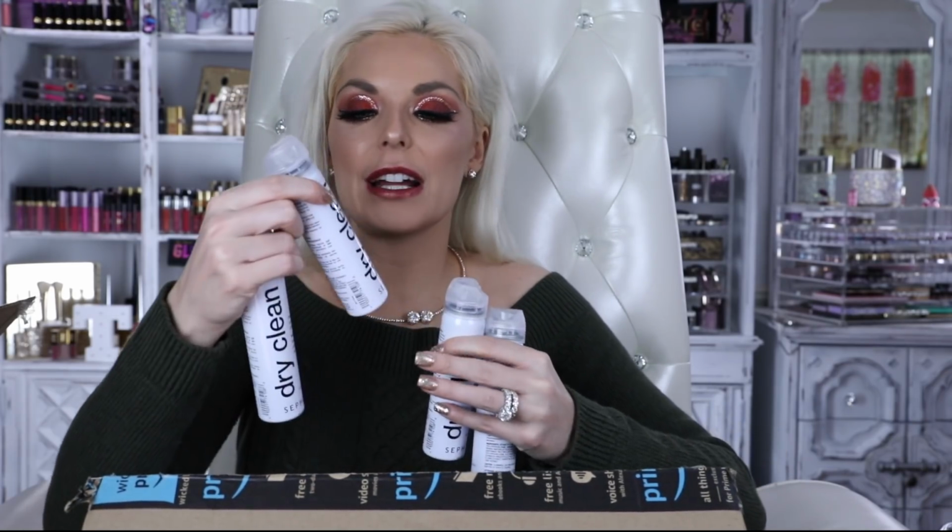I have 4 Sephora Instant Dry Clean Cleaner brushes. I use the crap out of these when I'm doing the tutorials with you guys because I don't have time to go deep clean my brushes every single day, and I film 7 days a week. I try to. So these ones are amazing. You literally spray your brush, wipe your brush on a paper towel, and it's totally clean. There's no residue of any shade, and then it's dry, so there's no drying time on the brush. The brush is dry and it's clean.